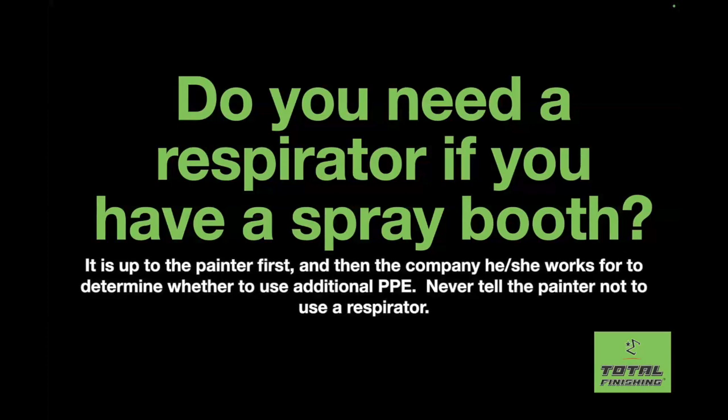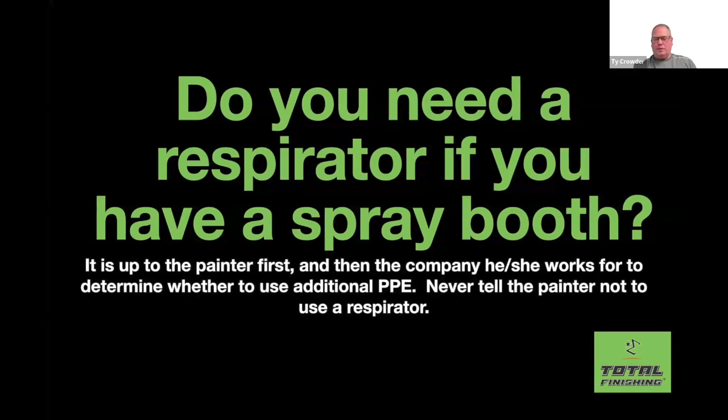Absolutely. Number one, it is always up to the painter first to wear a respirator, and then the company he or she works for to determine whether additional PPE is required. We would never tell the painter not to wear or use a respirator, or for that matter, any PPE. Now, some of these large companies have done extensive studies for airflow, and they've determined that it's safe to spray in the booth without a mask. That's up to them and the employee. We would never put our endorsement on it. If asked, wear a respirator.